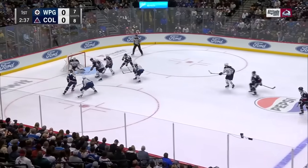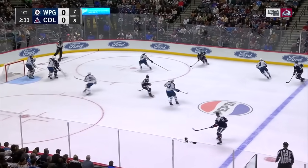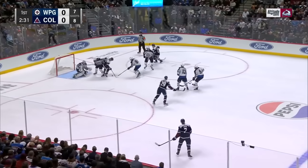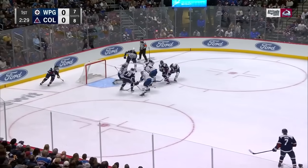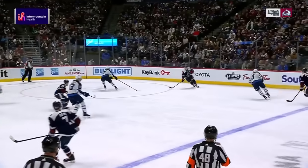Trying to get loose, MacKinnon with a backhand shot. That goes through the crease. Jack Johnson racing. Here's MacKinnon, looking, shooting, hit a body, off a skate. Batted that, stopped by Hellebuyck. He'll hold on. He's as good as there is in the National Hockey League.